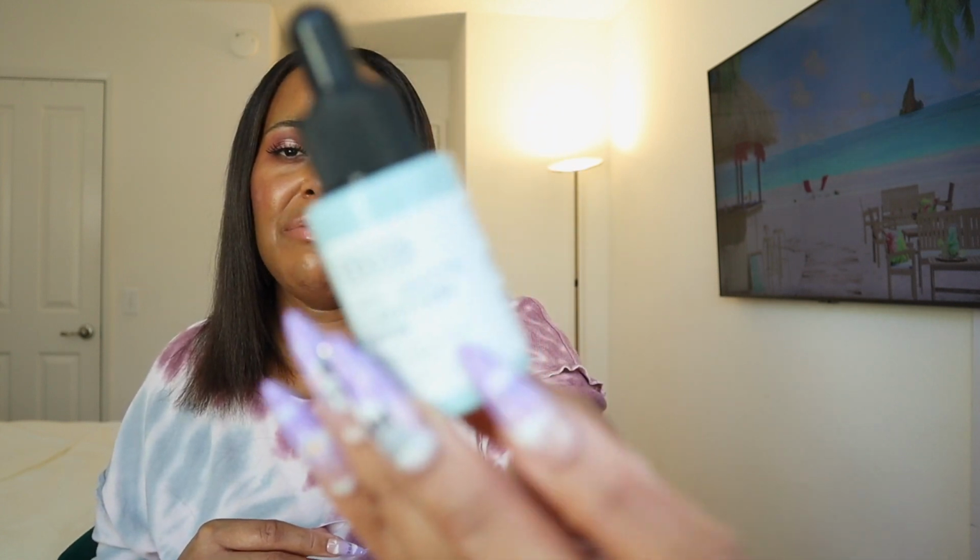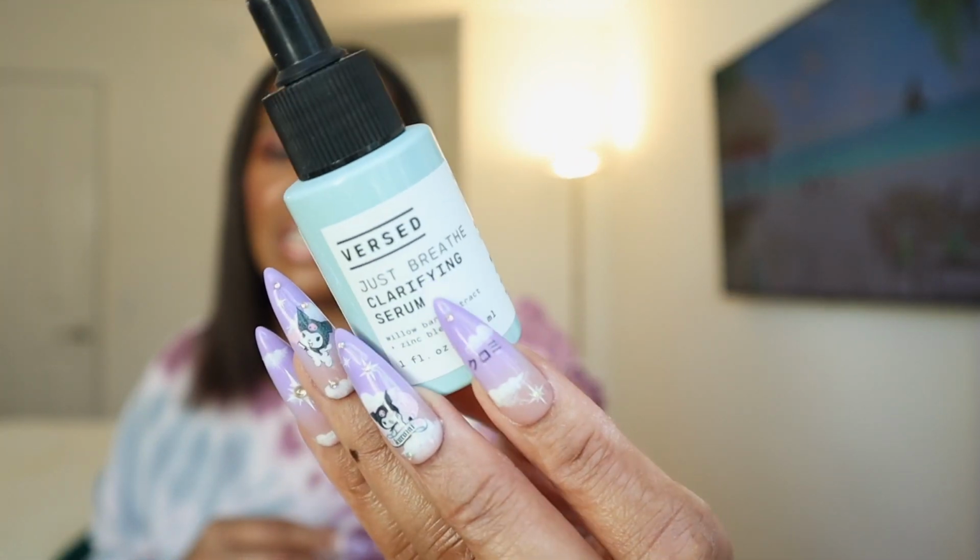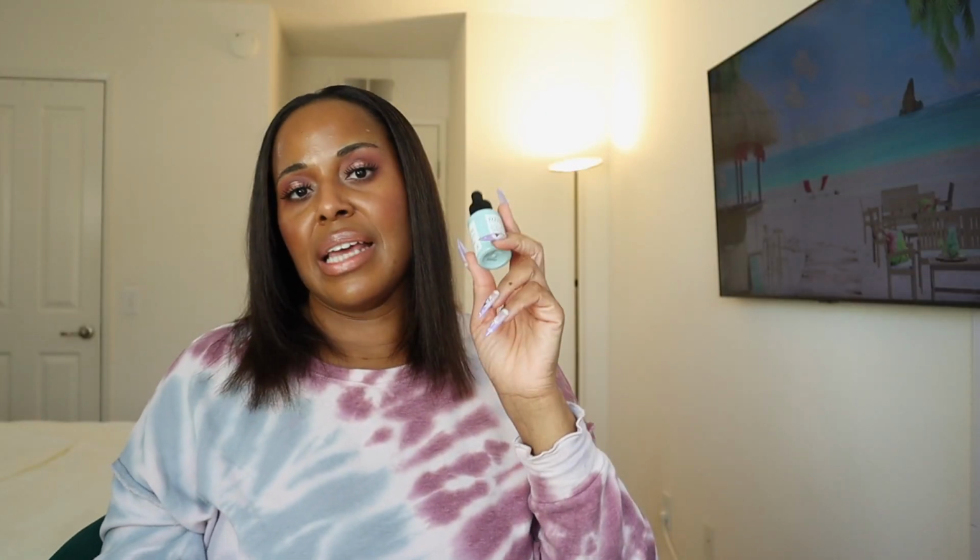I remember talking about this product before. This is from Versed, the Just Breathe Clarifying Serum. This is a product my son finished up, and he's moved on to other things, but I just wanted to put that in there to say, if you have little breakouts here and there, this clears it up, and it clears it up good. It's like another product that I would say is like the Tower spray. If something is going on with the skin, this is a good serum to add to the mix to help clear that up. So I recommend that. And it's a brand that you can get at Target. There are actually quite a few products from that brand that I really do like. It's a good lineup.